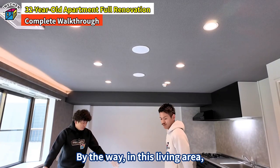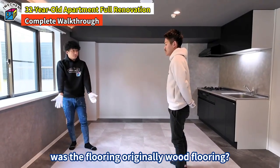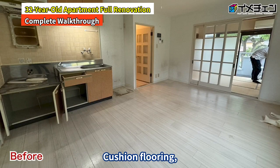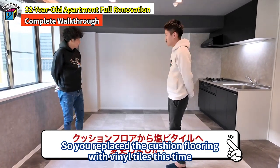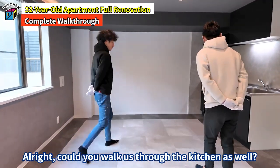By the way, in this living area, was the flooring originally wood flooring? Actually, it was cushioned flooring. Cushioned flooring? I see. So you replaced the cushioned flooring with vinyl tiles this time. That's right. All right, could you walk us through the kitchen as well?